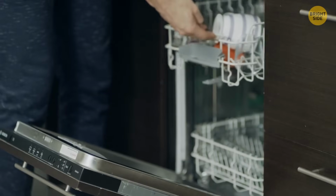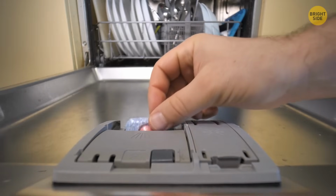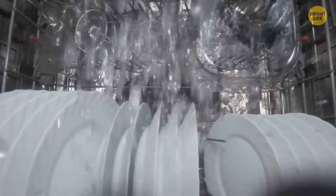You don't have to tear off the plastic sheeting from the dishwasher tablet and crumble it. Just put it in the tank and close it. The water will dissolve the sheeting. It doesn't work with all the brands out there, so check the instructions.